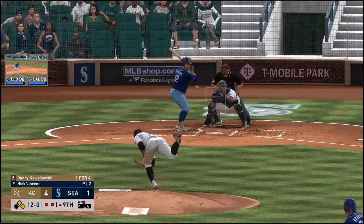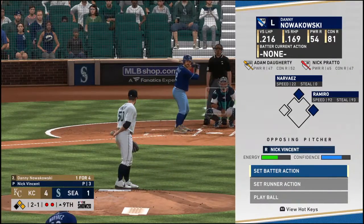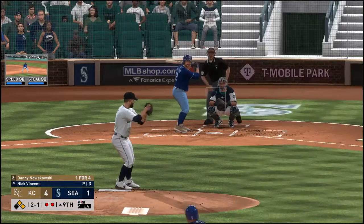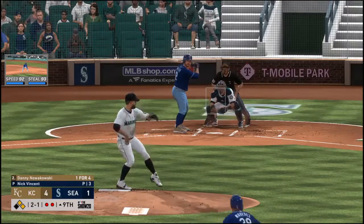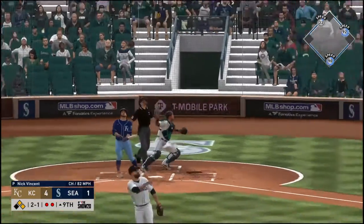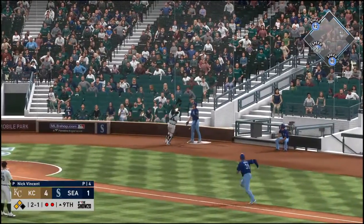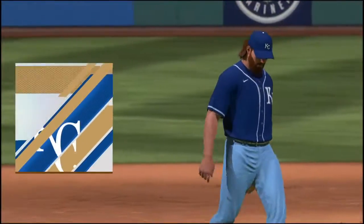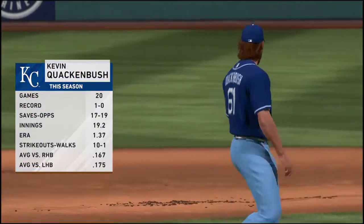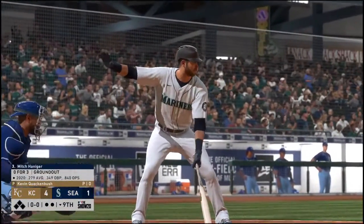From the stretch. Now a swing, and he pops him up right up the chute. This may be tough behind the plate, and he will make the catch here just in front of the. Kevin Quackenbush comes out of the bullpen to shut things down here in the 9th. All set for the bottom of the 9th.